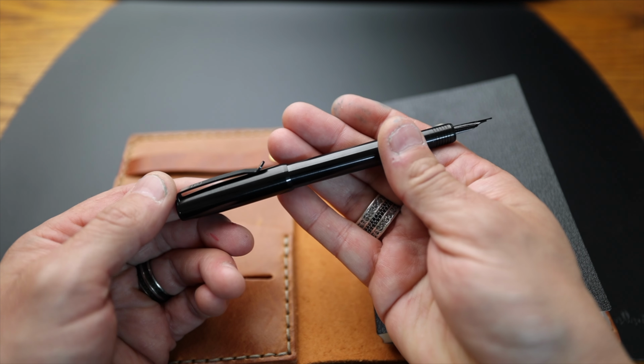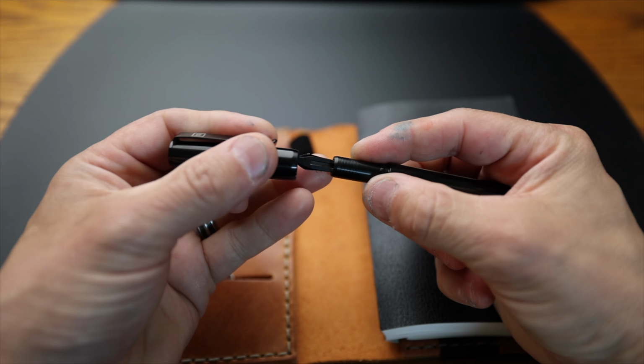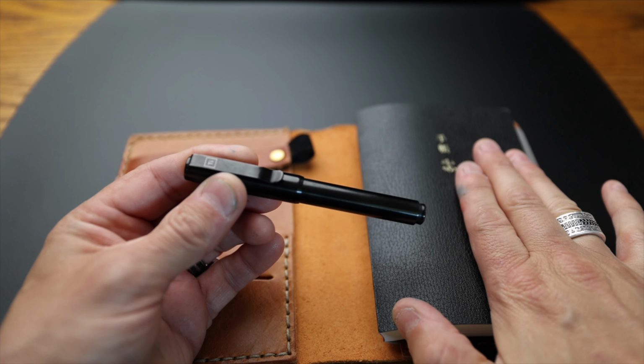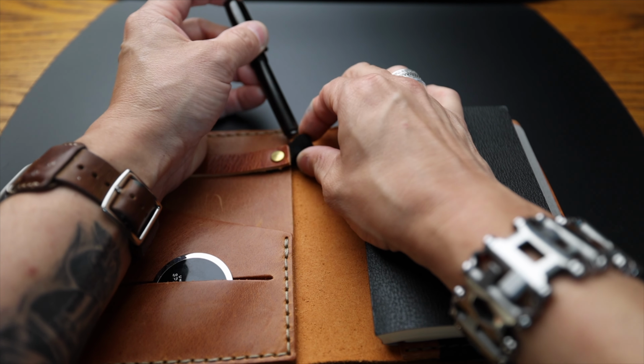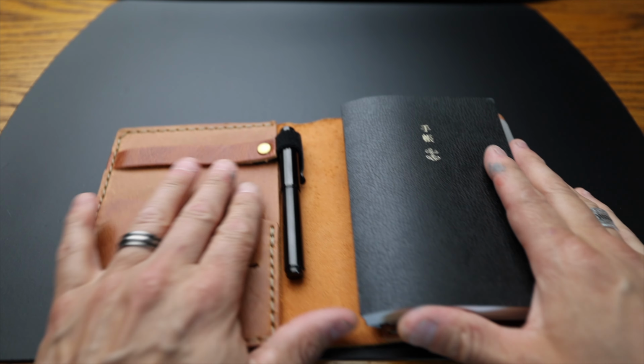This is the DLC version. I absolutely love this pen, and it's got an extra fine nib on it, which a lot of people don't like, but I like it because you got to write small sometimes. And writing small in your Hobonichi planner, it's perfect. So that fits right in there like so. And sorry, I'm trying to do this through the camera. I really, really like it.